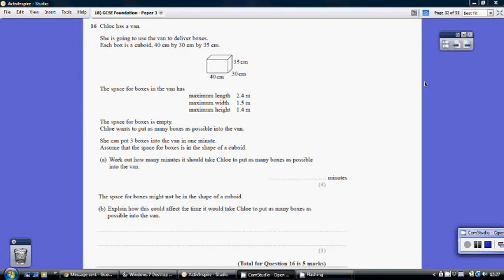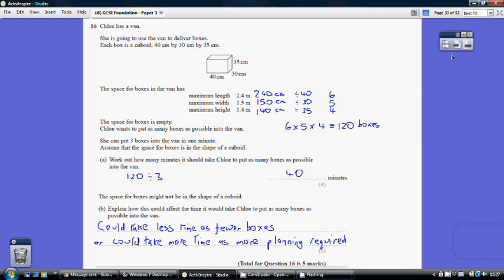Question 16. So, we're going to be popping lots of these boxes into the van, and these are the dimensions of the van. So, first things first, as the box is in centimetres, I'm going to turn each of these van measurements into centimetres. And remember, cent means 100, so we've got to multiply each of these by 100 to turn it into centimetres. So the van has a length of 240 centimetres, a width of 150, and a height of 140. So we've really got to do it dimension by dimension now.